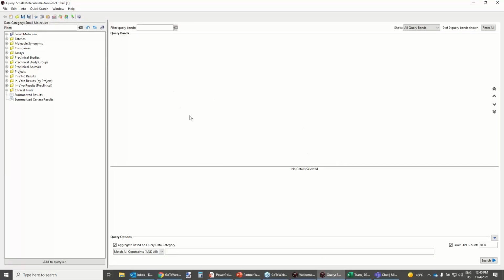When we do that, we get a search interface. It says at the top, this is a small molecule search. Below that is what we call the data catalog, the supermarket of data. So this is all the information we can add that comes from one or multiple sources.